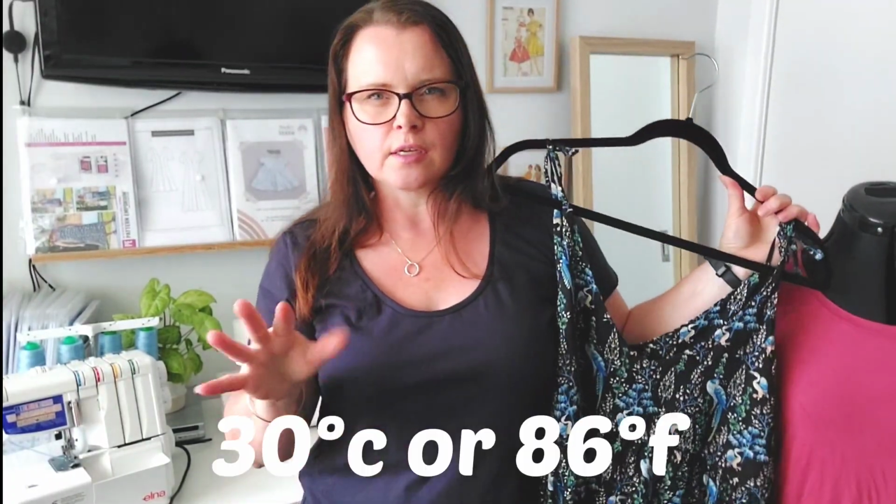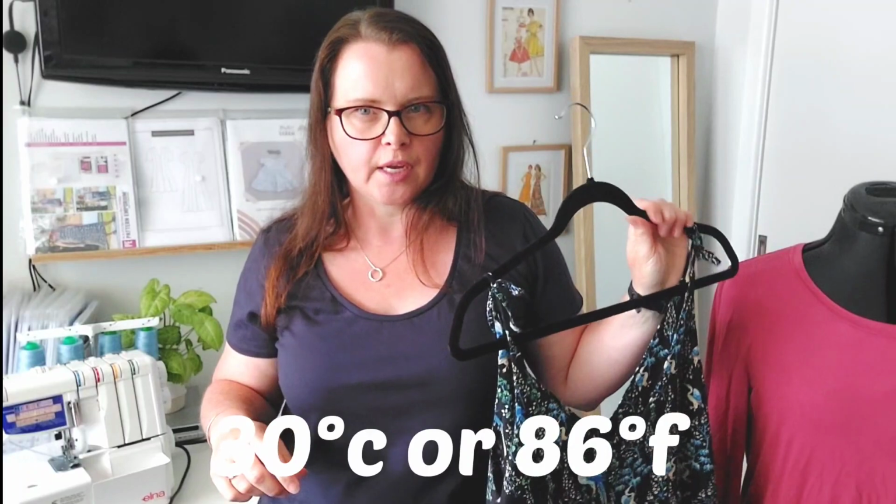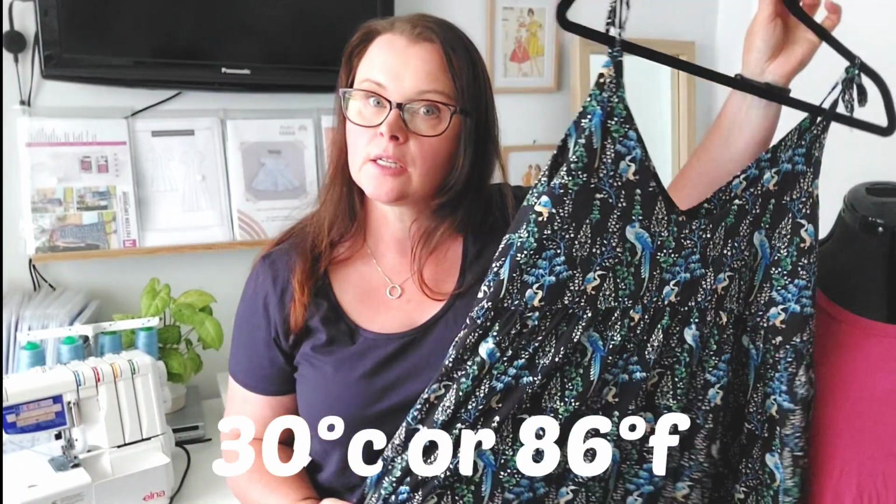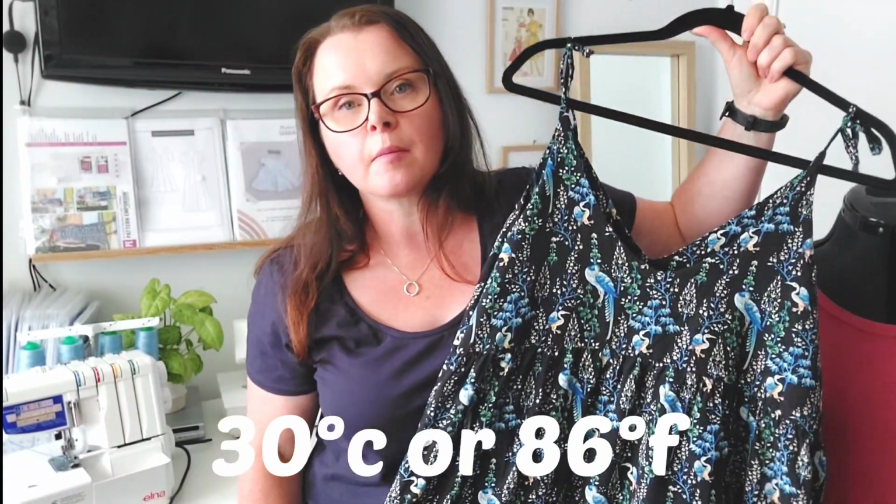We've got a streak of around the 30s, getting a bit higher later on in the week coming up. So this is going to get a lot of wear. I've been considering making a couple of others.